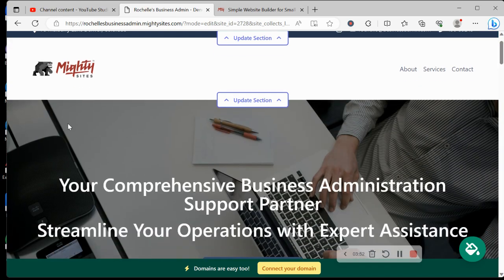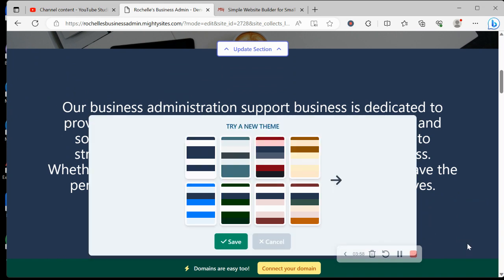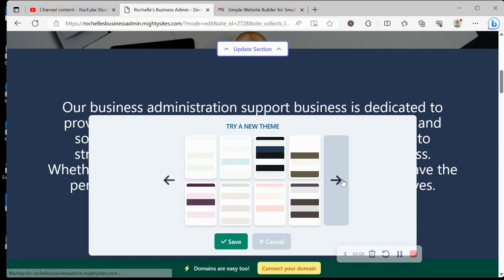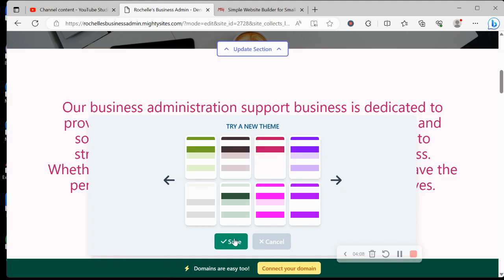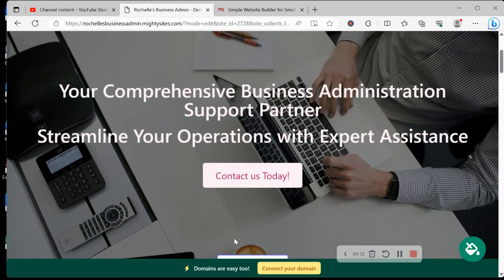Let's move along. Now, with Marty Sites, we've pre-selected the colors for you as well. If you want to amend them, click on the paint bucket bottom right hand corner. Go through the various color palettes, so many to choose from, and you don't need to know color coding at all. It's really simple. Just select the color palette that you like for your business that goes with your branding, your logo, and your message.